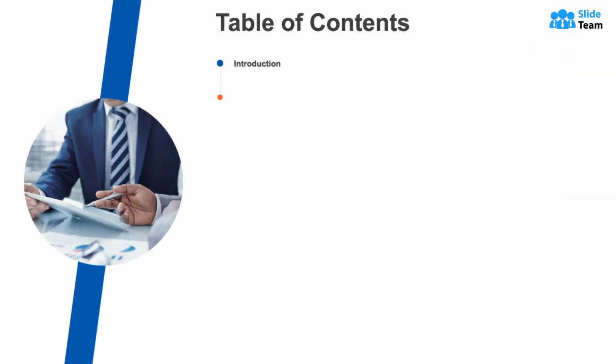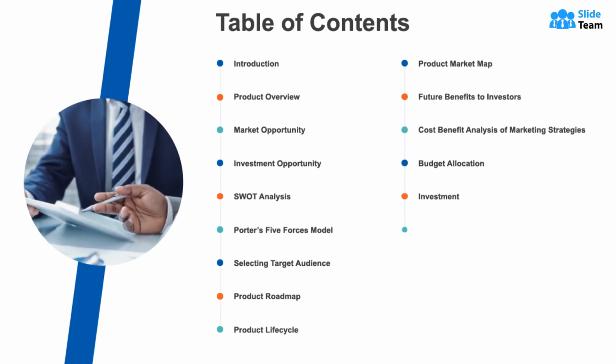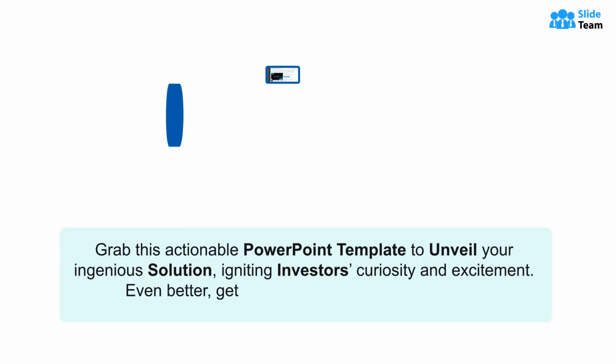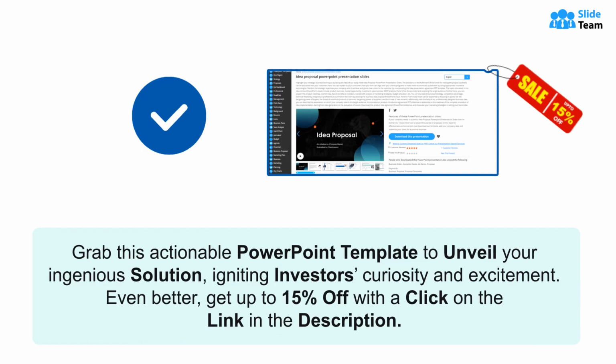That's why SlideTeam brings you this professional and appealing idea proposal PPT presentation to showcase your unwavering commitment to making this idea a reality. Grab this actionable PowerPoint template to unveil your ingenious solution, igniting investors' curiosity and excitement.